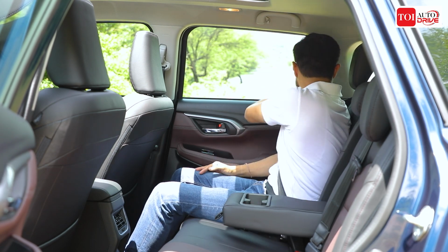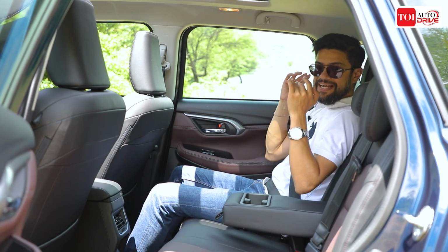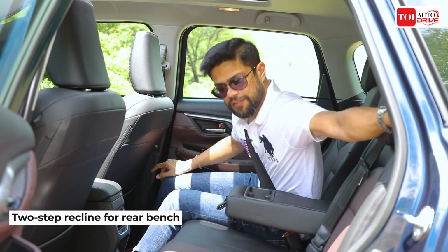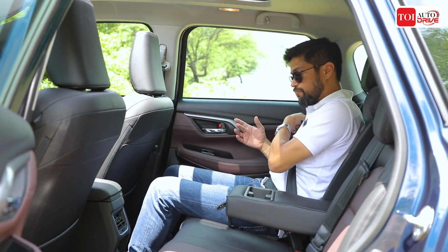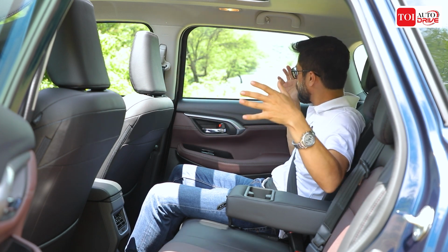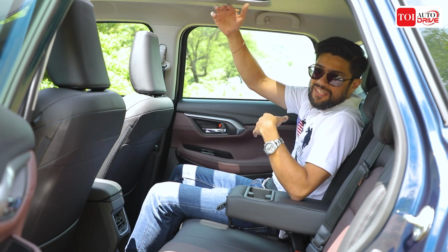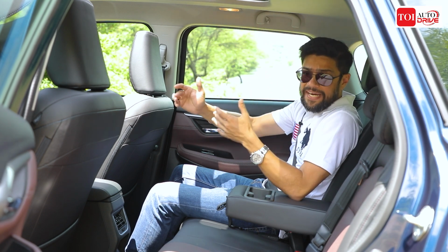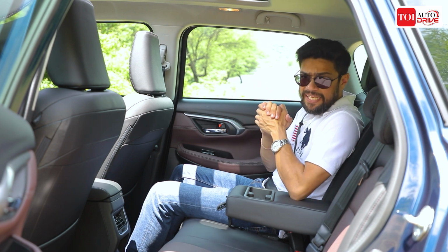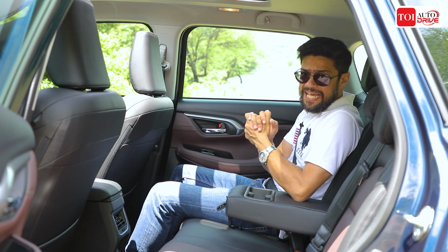More, you can also change the backrest angle, so you can push it further and get a more comfortable seating position. Add to it the fact that the overall glass area is quite extensive, and you have a very nice wide panoramic sunroof. The cabin feels very light and airy. It's already spacious, and it feels a lot more spacious than it actually is.